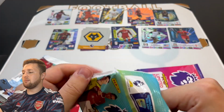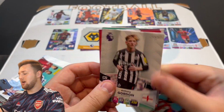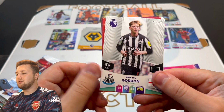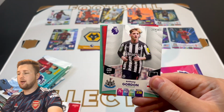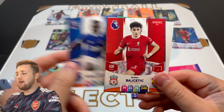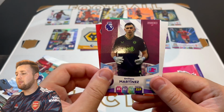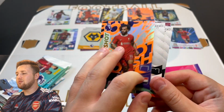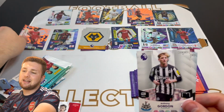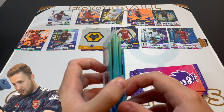Definitely you need a Tottenham. I think we need two Tottenham players now, one of which is Harry Kane's base card, actually. We've got Anthony Gordon there of Newcastle. A code card right there, by the way. Yeah, Anthony Gordon of Newcastle. Harry Wilson of Fulham. Idrissa Gueye of Everton. Stefan Bajcetic of Liverpool. Emi Martinez of Aston Villa. And a Liverpool forward to finish. Of course, hotshot Mohamed Salah. So there we go. Next pack we have got here.